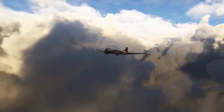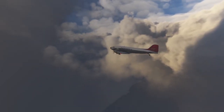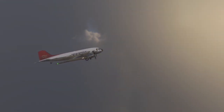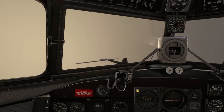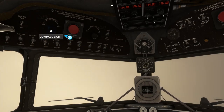So that's pretty cool, huh? Our airplane out here, cruising along. We'll probably turn off our landing lights. So we'll turn it off. But it is certainly cool. Turn off our landing lights, position lights will stay on, pitot heaters are on, prop de-ice is on.